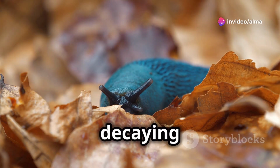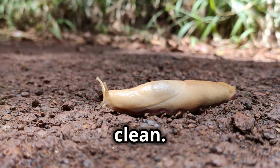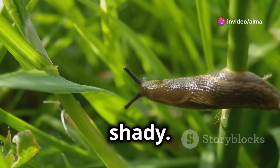Slugs mainly eat decaying leaves and plant matter. They play an important role in breaking down old plants and keeping the environment clean. They love damp environments and are commonly found in gardens, forests, or anywhere that's moist and shady.